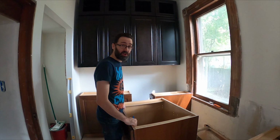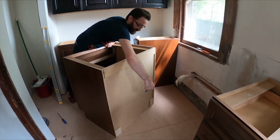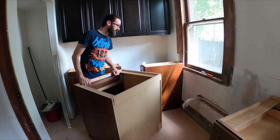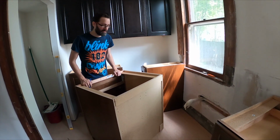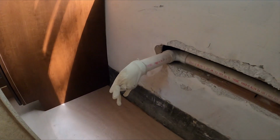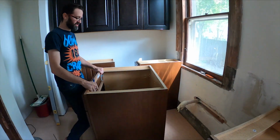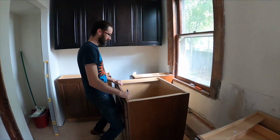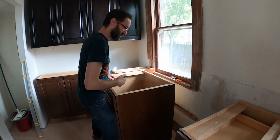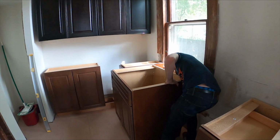Alright, I'm going to have to cut out the back of this so that our pipe can actually come through and all of our plumbing will work well with it. Proper use of PPE right here. But yeah, I'm just going to line it up, get it approximately like where it's going to go, and then I'm going to cut out a big old hole in the back.